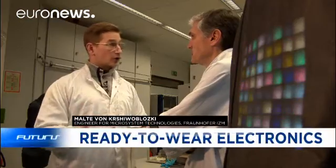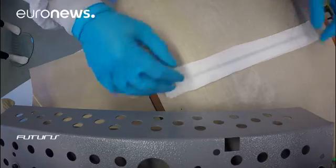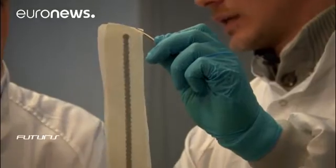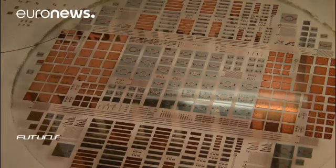The main challenge is to ensure the mechanical flexibility of the electronics, to make the electronics flexible and, at the same time, to make the batteries very elastic, so that the whole system retains its textile character.